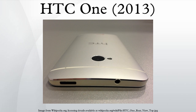Most HTC One models come with either 32 or 64 GB of internal, non-expandable storage. Unlike the international model, the Chinese and Japanese models include a micro SD slot and a removable back cover.